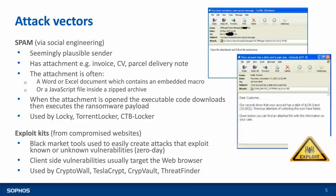So the idea is there won't be much in the email because the fewer words they put in the email, the fewer things we can catch them on. But the idea is to trick the user into opening the attachment and, in the case of Word and Excel, getting them to run macros. If it's a JavaScript file, it's just running the JavaScript. So these are used by Locky, Torrent Locker, CTB Locker, many others. And it is a very, very common method for getting malware out. Doesn't have to be ransomware, but predominantly it is, because it's unfortunately the most profitable for them.